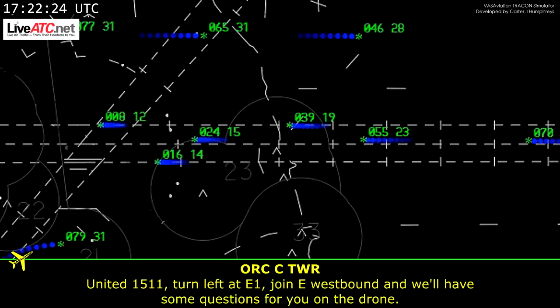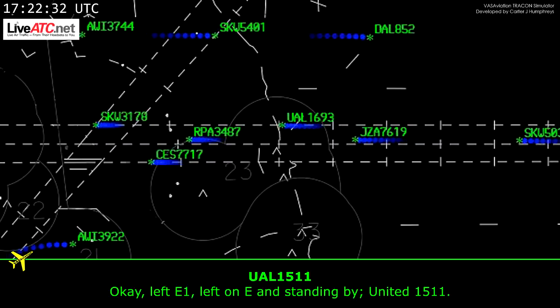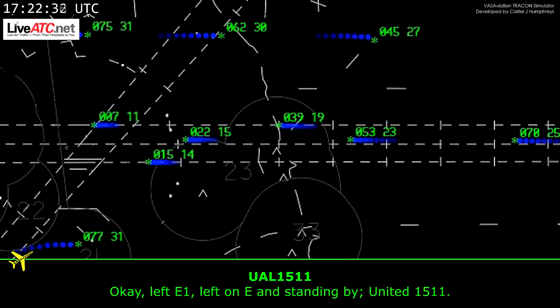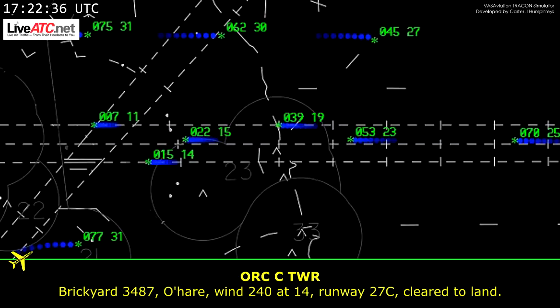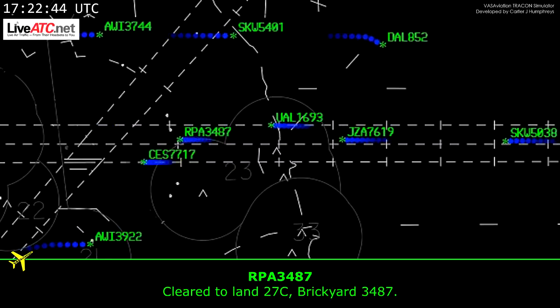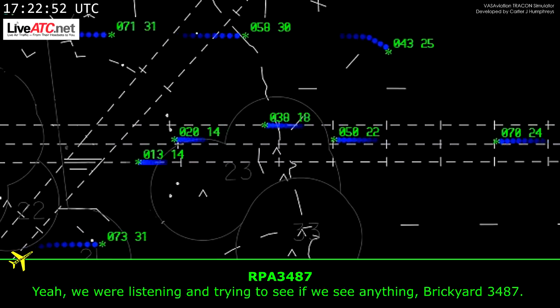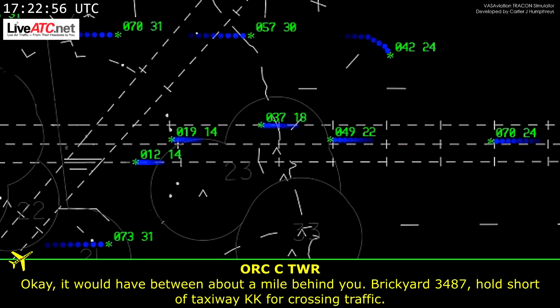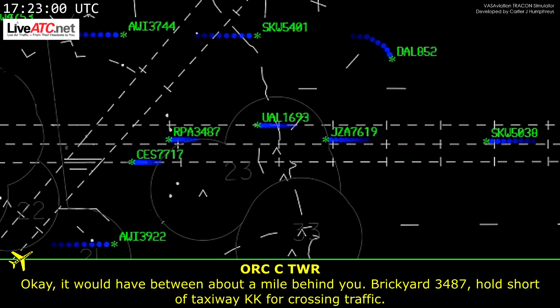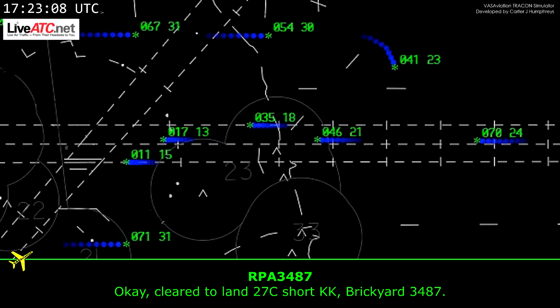United 1511, turn left at Echo 1, join Echo westbound, and we'll have some questions for you on the drone. Okay, west on Echo 1, standing by, United 1511. Brickyard 3047, O'Hare, wind 240 at 14, runway 27 center, clear to land. Clear to land 27 center, Brickyard 3047. Did you happen to see a drone in your area? We did have a report from arrivals. Yeah, we were listening and trying to see if we'd see anything. Okay, it would have been about a mile behind you. Brickyard 3047, hold short of taxiway Kilo Kilo for crossing traffic. Clear to land 27 center, hold short Kilo Kilo, Brickyard 3047.